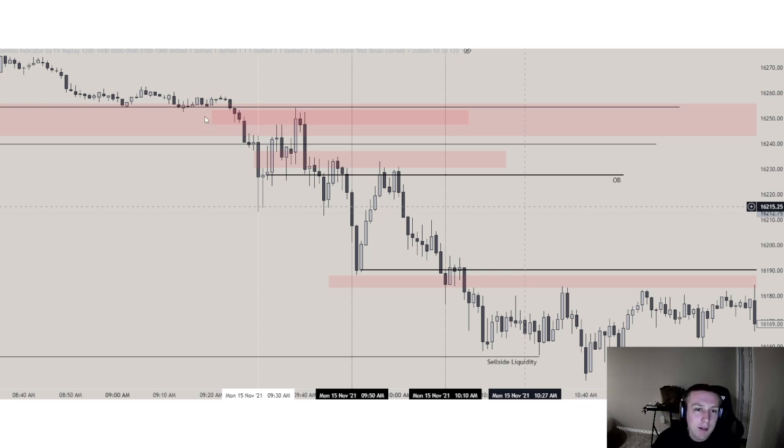And here is a 950 macro. This is the 1-minute chart. As we can see here, we have 9:30 a.m. market open, and like I've been saying, we rush down lower, we trigger sell stops, and then what do we end up doing? We end up coming back up because we need to rebalance this area.